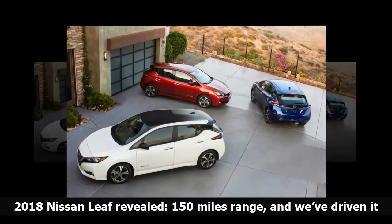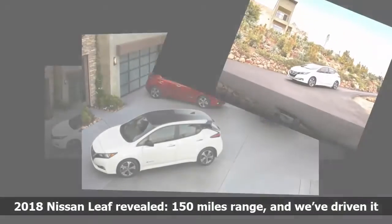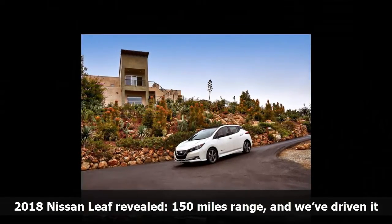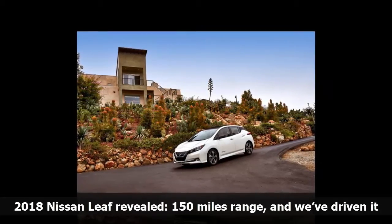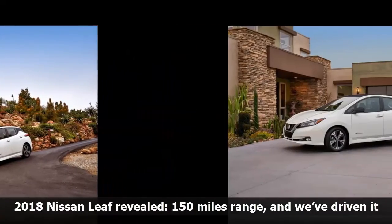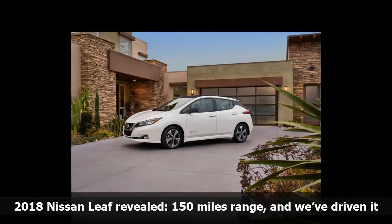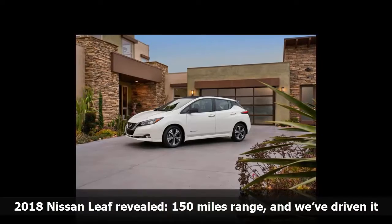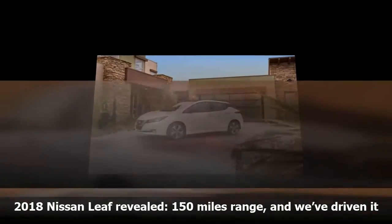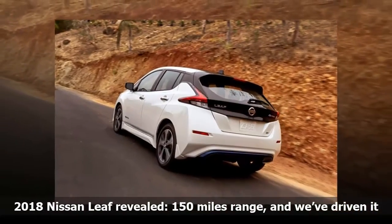It'll charge from low to 80% in 40 minutes using quick charging. A 6 kW charger will fill the car up in 8 hours, while a 3 kW charger will take twice as long. Waiting in the wings, though, is a second model, called E+, that will offer a longer driving range, likely in excess of 200 miles. Final specifications for that 2019 Leaf E+ will have to wait until the car goes on sale later on.